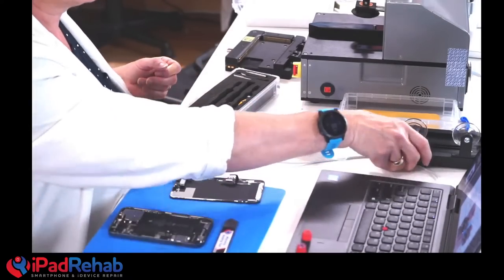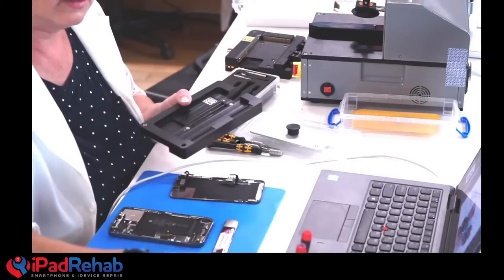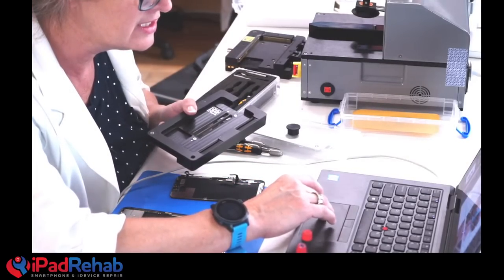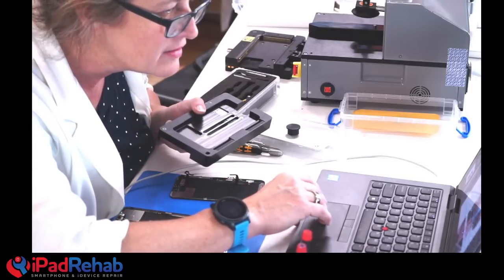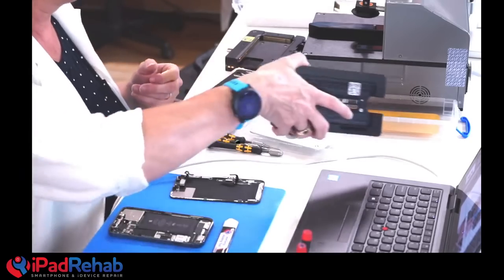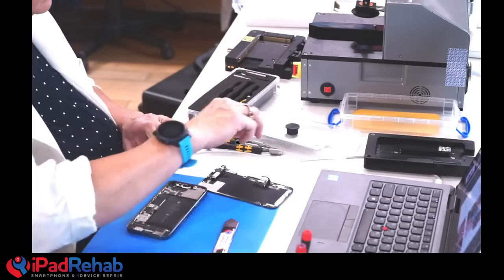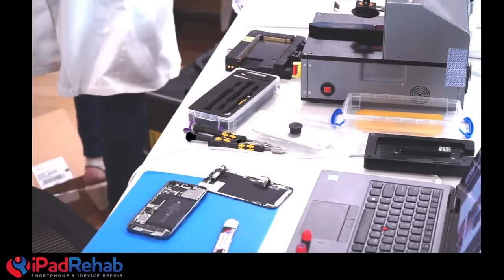Remove the suction cups from the repair tray. Use ESD-safe tweezers to pick up the adhesive. What? And then pull the adhesive to remove it from the enclosure. Repeat it until... All right, so they're saying we gotta clean the adhesive off of here. All right, I am gonna need some actual tweezers for that.